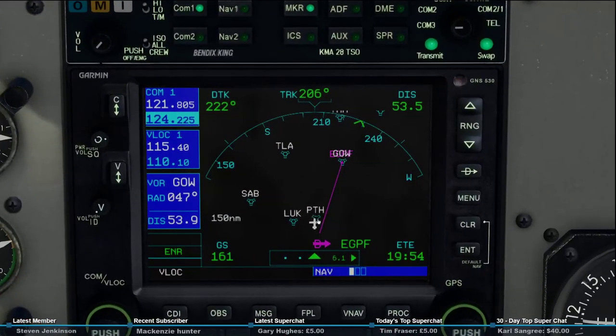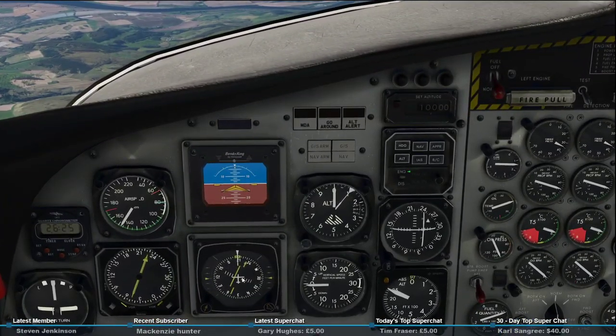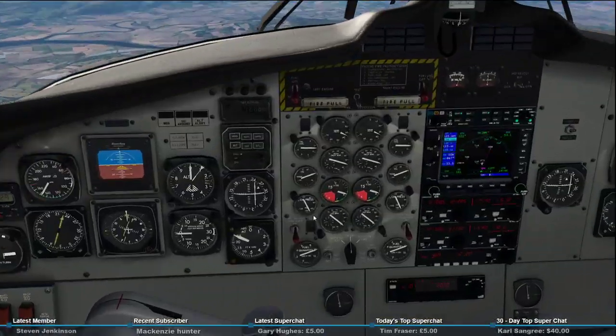So there's the Perth VOR. Go back to nav as soon as we're right on top of it. DME button down the radios.